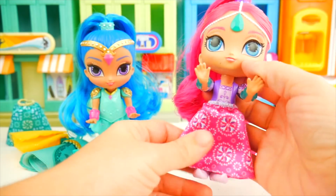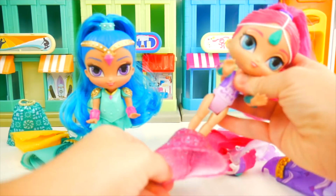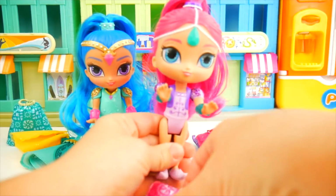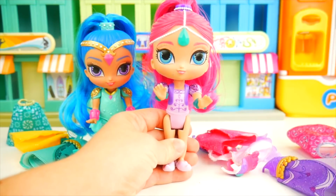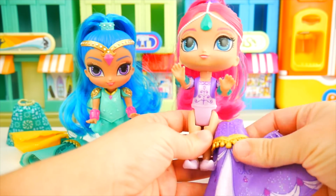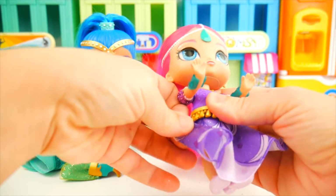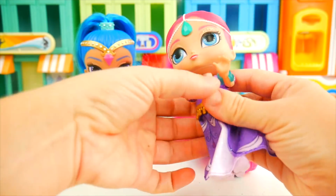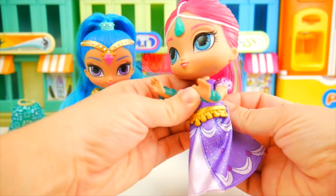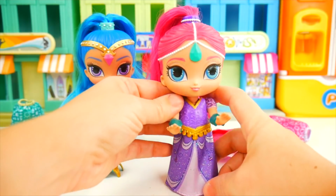She's got a pretty pink skirt on right now. It's very soft and smooth, but we'll pull that off and try on something different. How about a long dress? Let's see. It's pretty purple, just like you like. And I will wrap it around and secure the Velcro in the back. There we go. Okay, so this is a long dress.